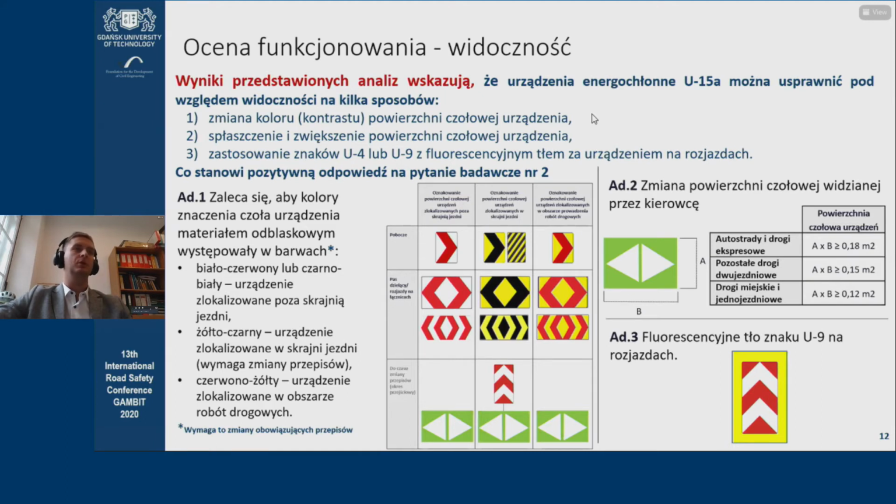It is possible to improve the visibility of the energy absorption device, and we don't talk here about SafeEnd only, but for all categories of energy absorption devices. We suggest changing the color scheme marking the front of the device.